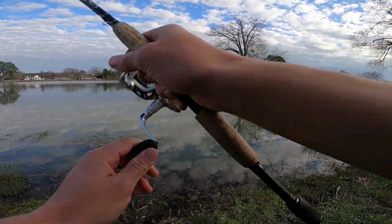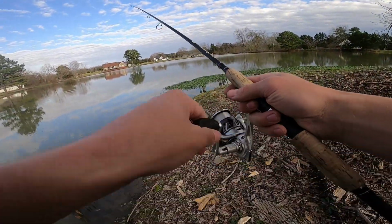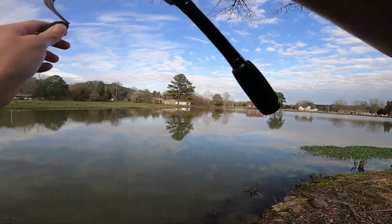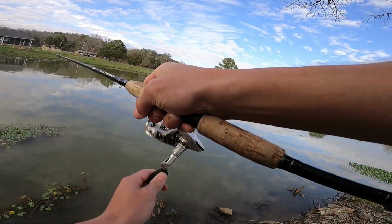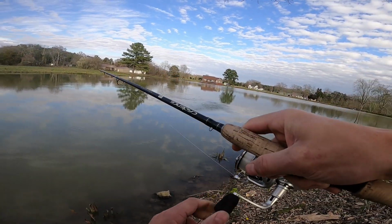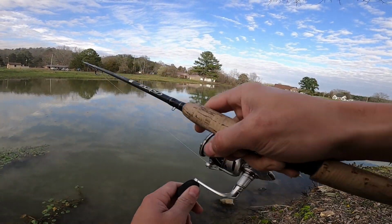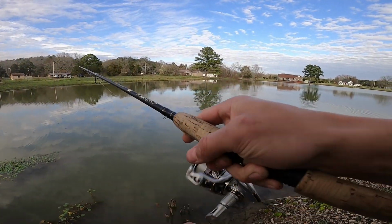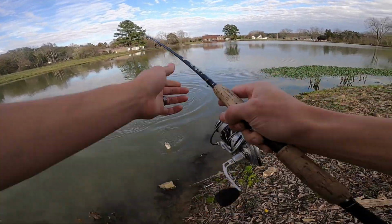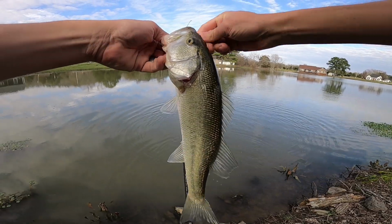There's one. Get off. There's one. Oh gosh, this fish crushed it, guys. That's not a crappie. There we go. Yep. There's what we're looking for. He crushed it. There's a bass.